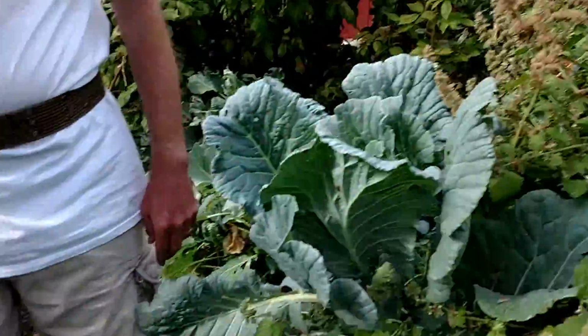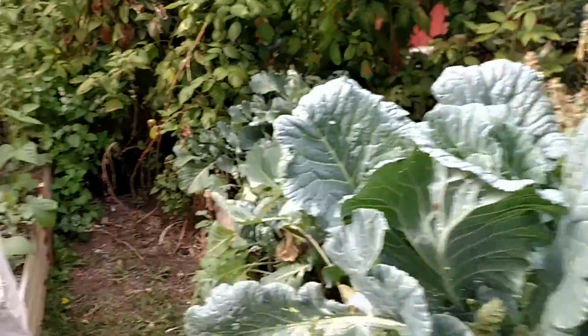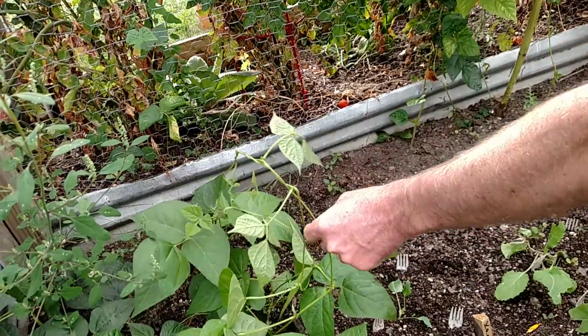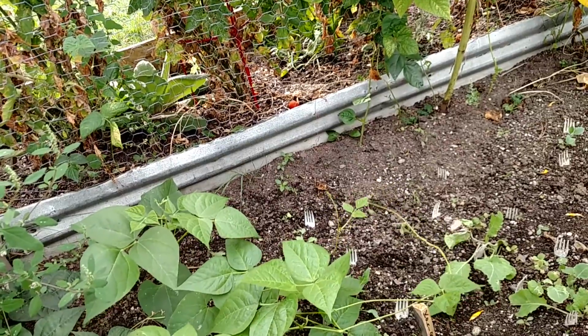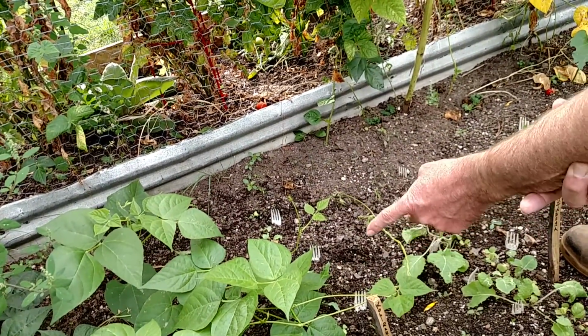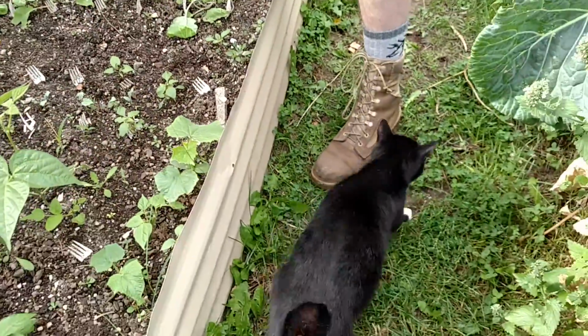Got some bees over here. This was labeled a bush bean, but you know what? I think it might have been. Some of these beans were from seed packets. Some of them are from what I harvested from my own crops. So I might have mixed up and put a pole bean where I thought a bush bean was. So get some rebar. I might have to put that up on the fence.